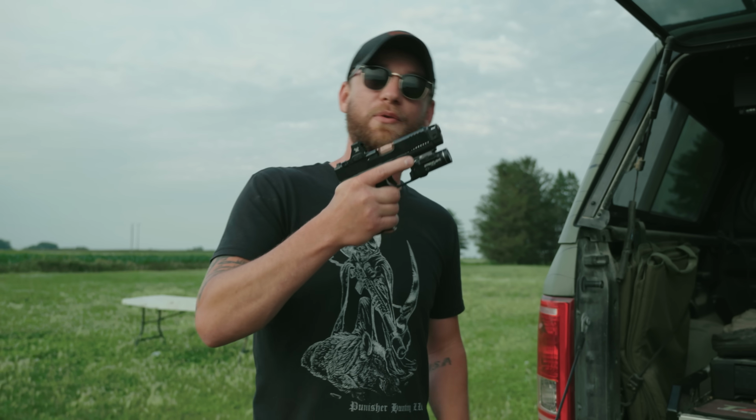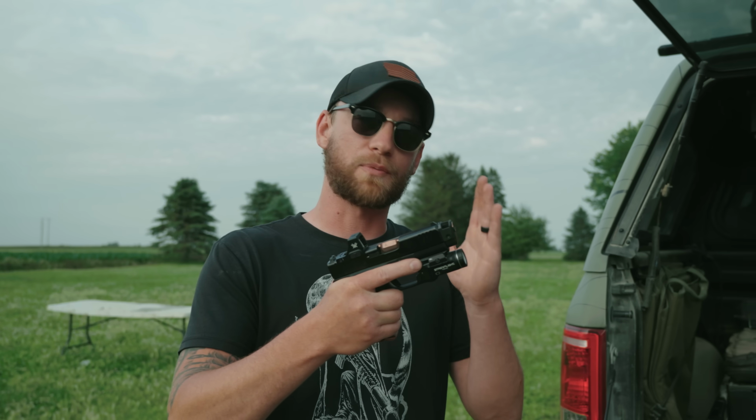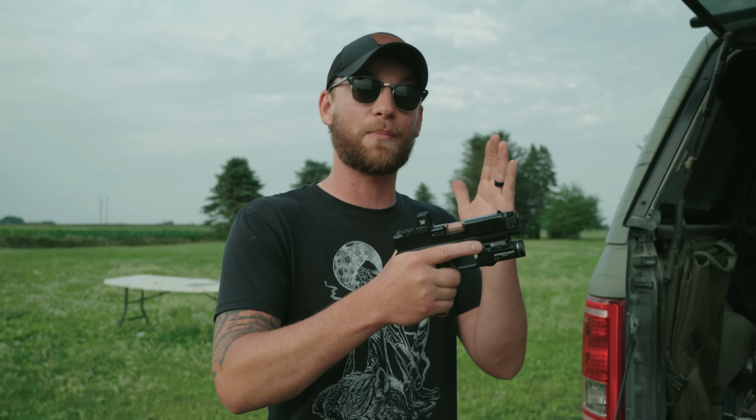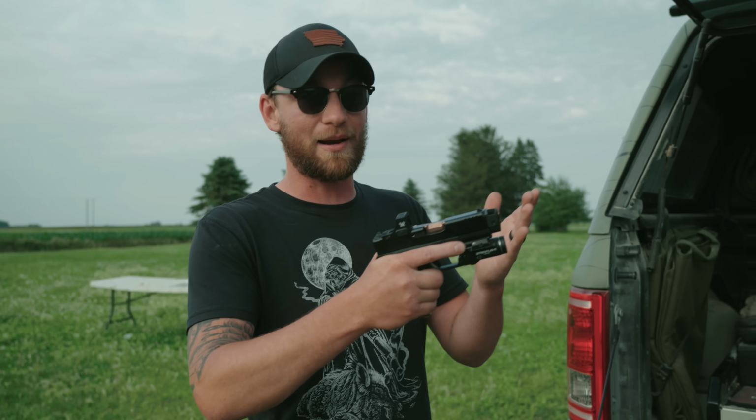Let's get a couple mags through this with a regular barrel. We'll switch over to slow motion, and then I'll put the ramjet in it and do a side-by-side so you guys can see how much this actually reduced the recoil. It's kind of mind-blowing.